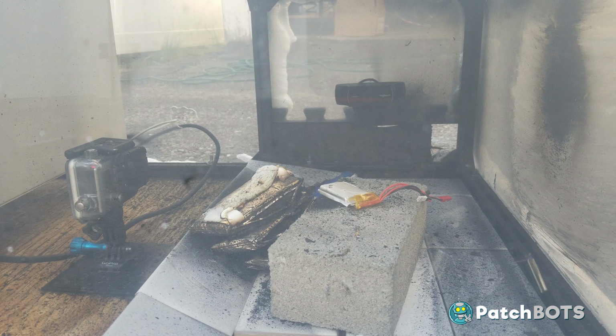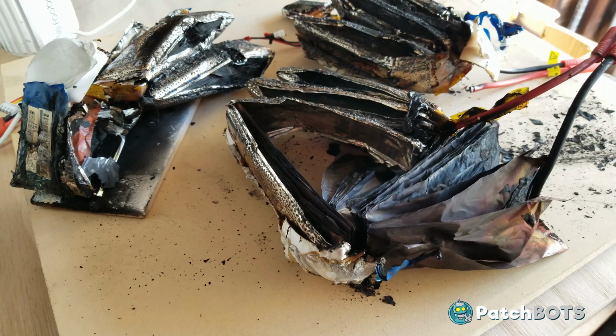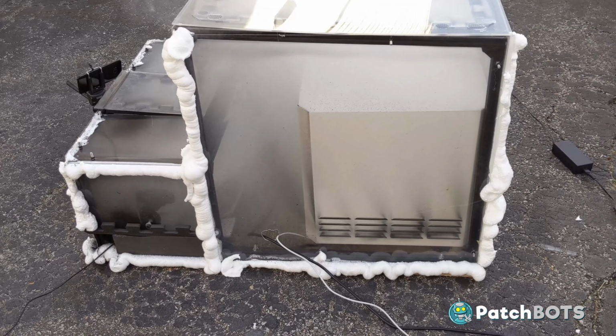All in all, the EnviroKlenz cleared out the smoke from about 12 lithium cells. I tried to do the same routine with some smaller cells towards the end, but they didn't really explode, they kind of just fizzled out. But in the end, we had a bevy of fried battery carcasses and a tried and tested air purifier. Mission accomplished.